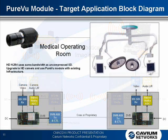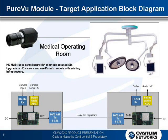The last typical example is a medical operating room. Again, here's another place where everything was standard analog video that is now being converted to high definition digital video.